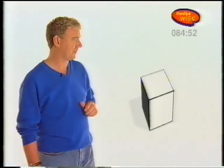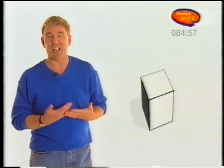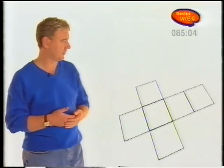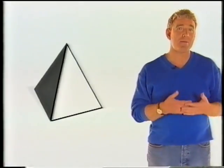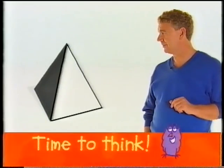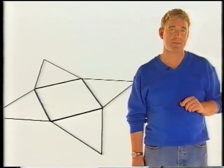The net of a three-dimensional shape is what it looks like when it's opened out flat. Here's a cube. If we unfold all the faces, it looks like this. So this is the net of a cube. Here's a square-based pyramid. What do you think it's going to look like if we unfold all the faces? So, this is the net of a square-based pyramid.